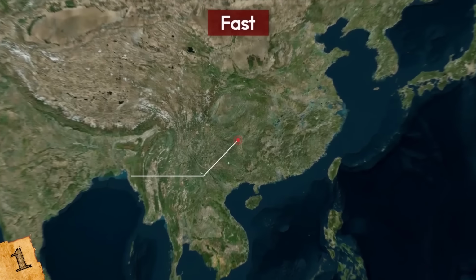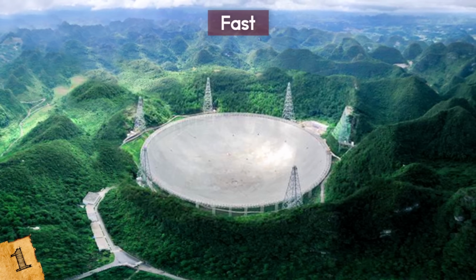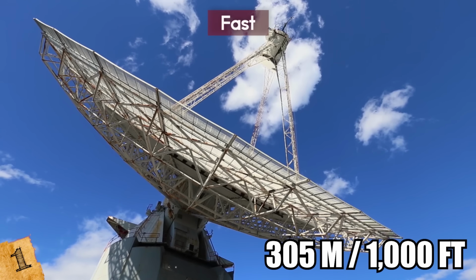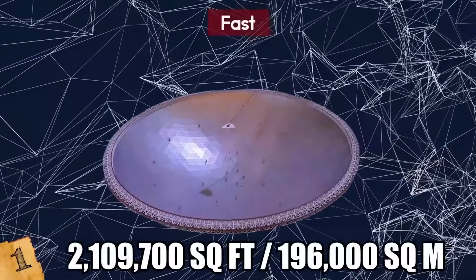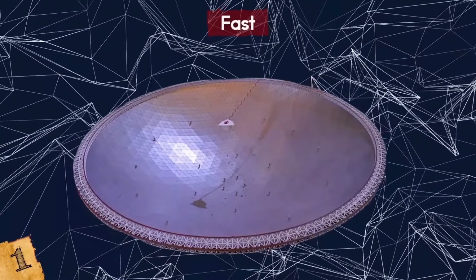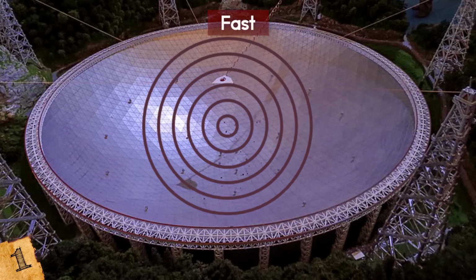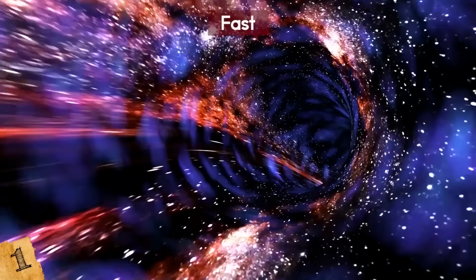It's located in Pingtang County, Guizhou Province in southwest China, in a natural basin called the Daodang Depression. FAST has a diameter of 500 meters, far exceeding the second largest dish of its type, the 305-meter Arecibo Observatory in Puerto Rico. With a collection area of 2,109,700 square feet, it more than doubles Arecibo's coverage. The telescope's purpose is to detect radio waves from deep space. Because of its size, it can collect more radio waves and therefore fainter signals, enabling researchers to look deeper into space and further into the past.